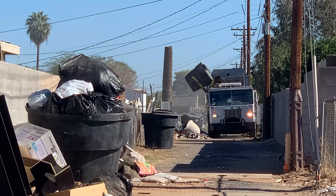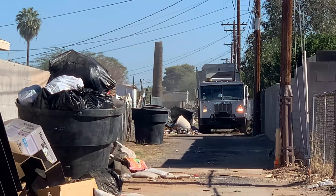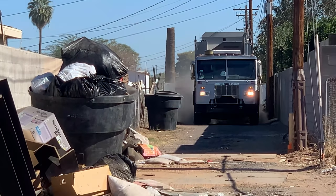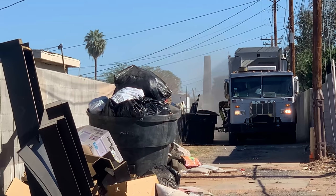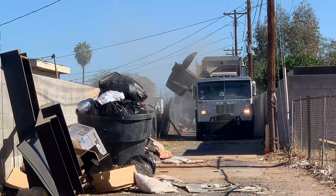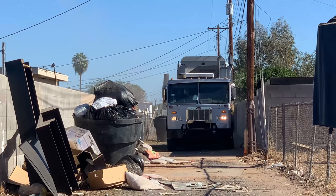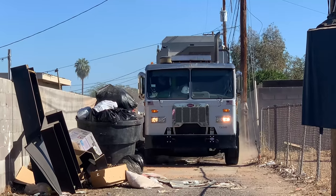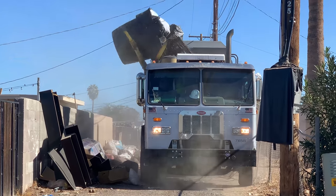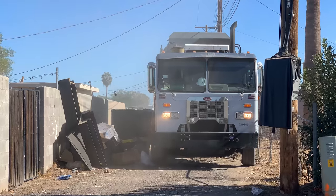These are some of the largest trash cans I have ever seen. I can't wait to see how he's gonna dump that super full can. Here he comes! That's a tight fit! He's got the can! Oh wow, he dumped it with ease! Ooh, some trash popped out like it's popcorn. That's pretty cool.